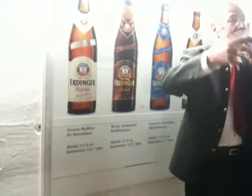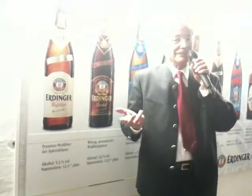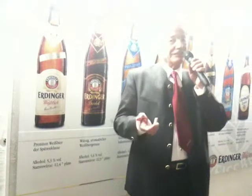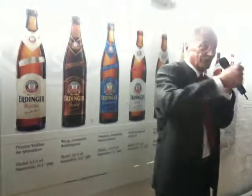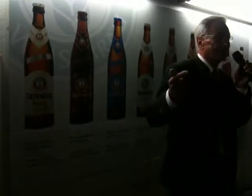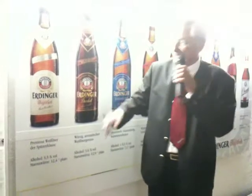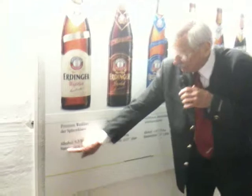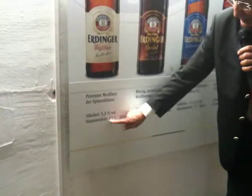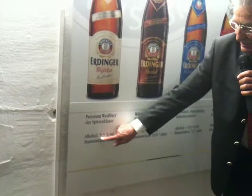And all the investment you saw with the fuel cell, you only can get this when you have a very, very knowledgeable boss who knows what is going on in the brewery and what is going on in the economy. So this is really our success. Premium. And you can see now the alcohol and the Stammwürze, which means concentrate. The higher the concentrate, percentage-wise, the higher the alcohol.